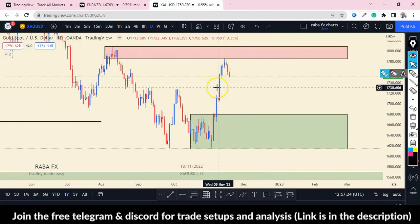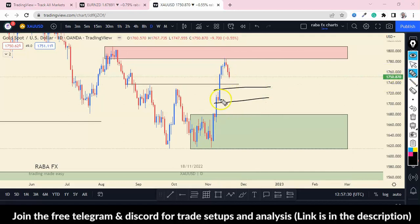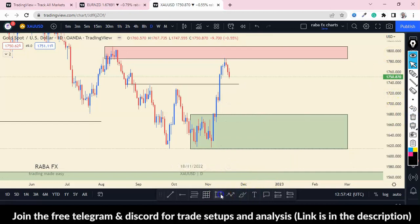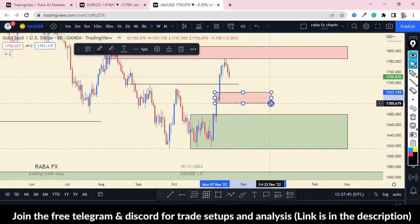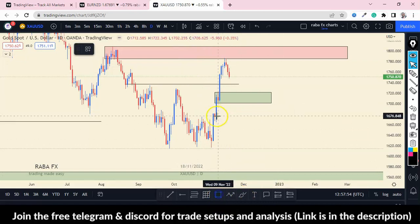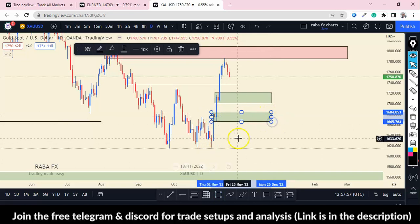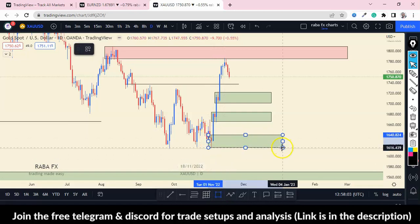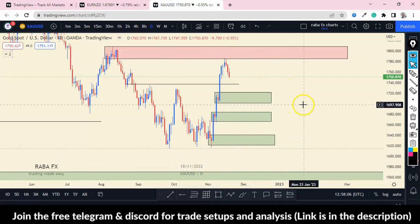Now, where am I looking at buying this gold market? I'm looking at this level, this rally base rally. I'm looking at this level, and I'm looking at this level. Okay, these are the levels I'm looking at. Let me use the TradingView rectangle tool. I'm looking at this level. That is demand zone. I'll be looking at this level as well. Rally base rally, and then I'm looking at this level. Okay, these are the levels I'm looking to take a trade.